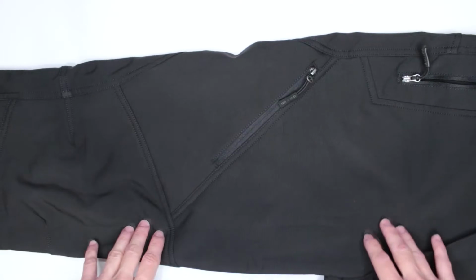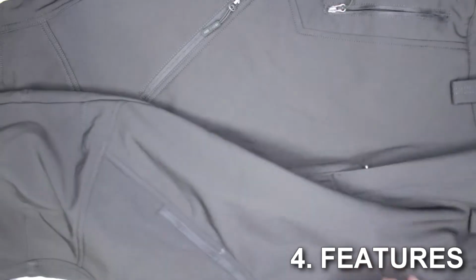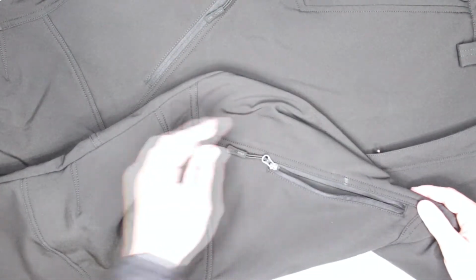Okay, let's talk about the features. So as you can see, you have your front regular pockets, which are pretty deep, zipped, which is nice. You do have your cargo pockets, which don't really offer you a lot of space. They are not really deep, and they are shaped very strangely, as you can see. So you have a triangle going on here, so don't rely too much on these. You can probably put your keys or your wallet in there, but really not much of anything else.